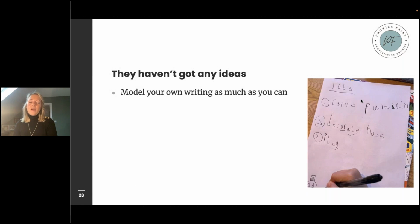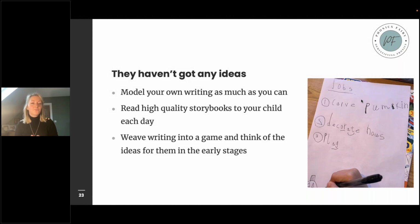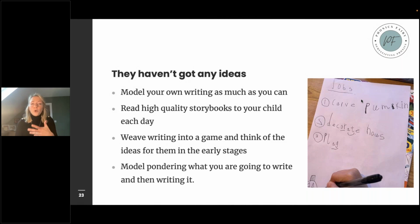Okay, so let's just recap. We're going to model our own writing as much as we can. The other thing that we can do as well is read high quality storybooks to our child each day. So reading that lovely bedtime story, that will help them with their ideas for writing as well. As we've just said, weaving writing into a game and thinking of the ideas for them in the early stages. They're not going to be able to think about what to write, so help them with their ideas for writing. Model pondering what we're going to write and then writing it down.